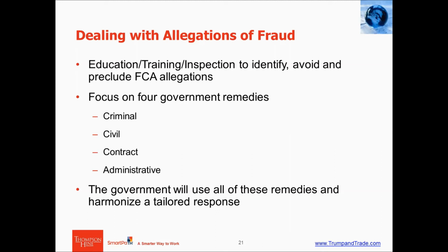And so the government will use all these remedies, and they're going to harmonize a government response to a situation. For instance, we had a situation where we were representing a subcontractor. The CEO of the prime contractor gave the government contracting officer a $3 million bribe. The next day, after the raid and the arrest, the contract was terminated for default, the contractor was debarred, and the contracting officer was arrested for accepting a bribe. Those remedies took care of the case.